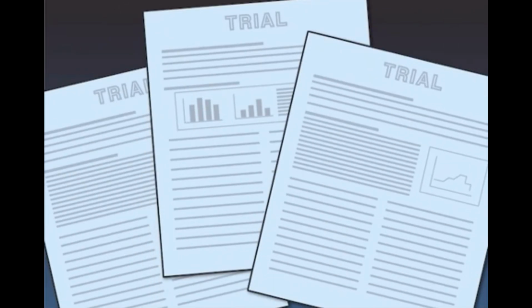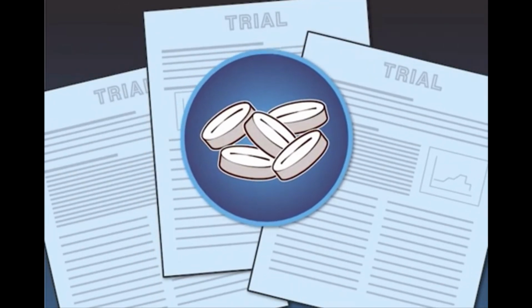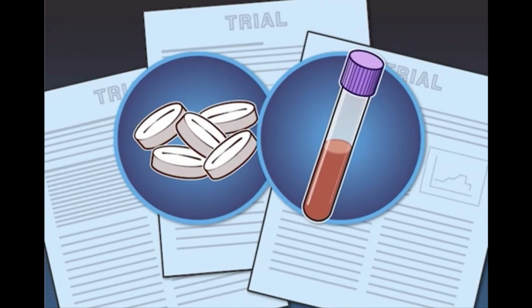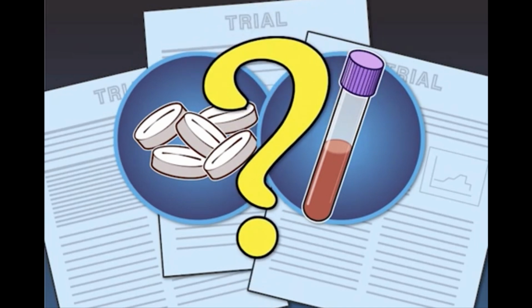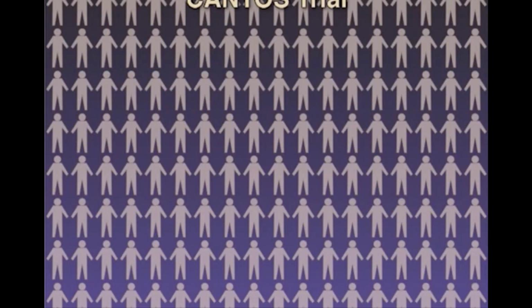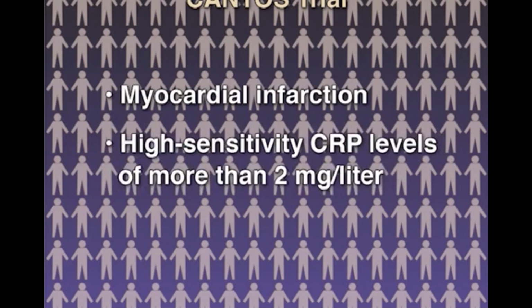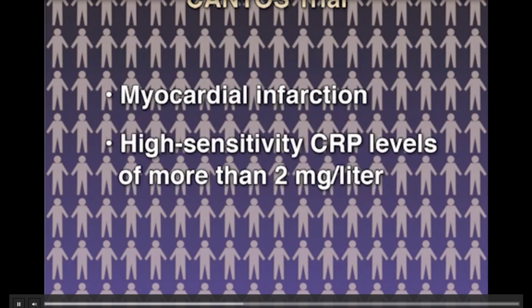Previous trials have demonstrated greater cardiovascular benefits from statins in those with elevated levels of high-sensitivity CRP before treatment, and when lower levels of high-sensitivity CRP are achieved with treatment. However, it remains unclear whether reducing inflammation without lowering cholesterol would prevent cardiovascular events. Investigators tested this hypothesis in the large double-blind CANTOS trial, which enrolled patients with a history of myocardial infarction and high-sensitivity CRP levels of more than 2 milligrams per liter.